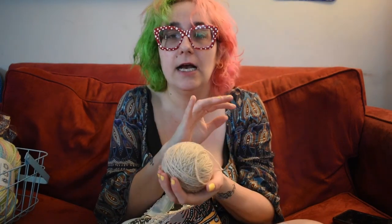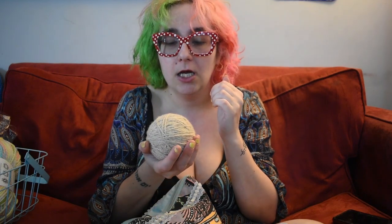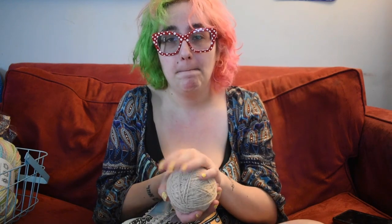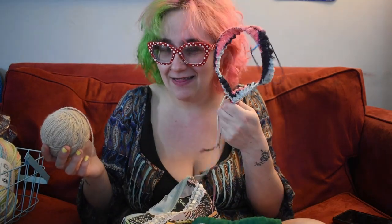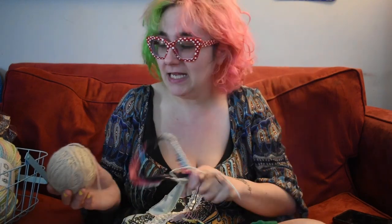And this is also gonna, I had this cast on. It was another hat for Zach, but I thought it was gonna be too big, so I ripped it out. And now I have other things that are bringing me more joy to knit on, so fuck you, Zach, sorry. I'm gonna work on this instead. Fuck you, Pierce. Fuck you, Zach. This is what we're working on today.